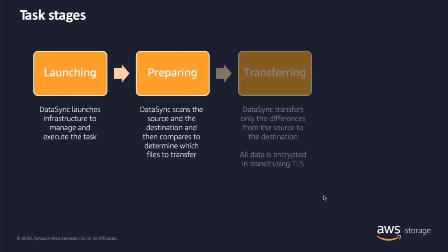Now, once the prepare phase is complete, DataSync then has a set of files to be transferred from the source to the destination. To optimize network bandwidth, data is compressed in flight where possible, and all data is encrypted in flight using TLS. Checksums are also computed at the source before the data is sent, and the checksums are validated before the data is written to the destination.